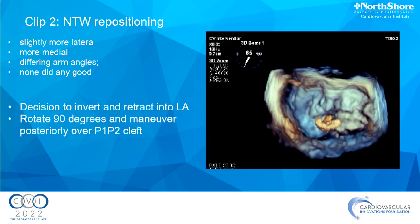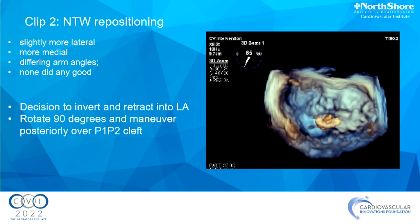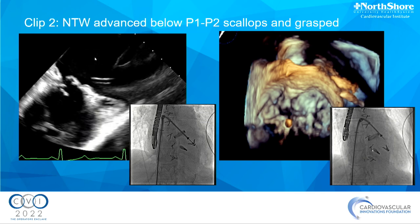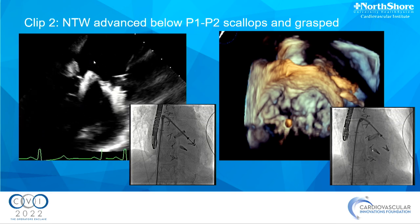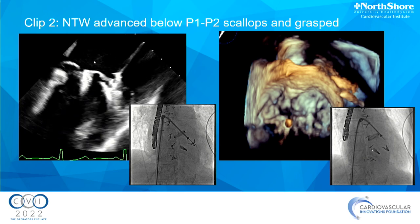So we decided to invert and retract into the LA, rotated the device 90 degrees, and maneuvered it over this cleft, as you can see on the right. We then advanced down below the valve. You can see this on the left-hand panel. The arms, obviously, are perpendicular now to the existing clip. You can see that in the fluoro save I have down there as well. And then we grasped this cleft.